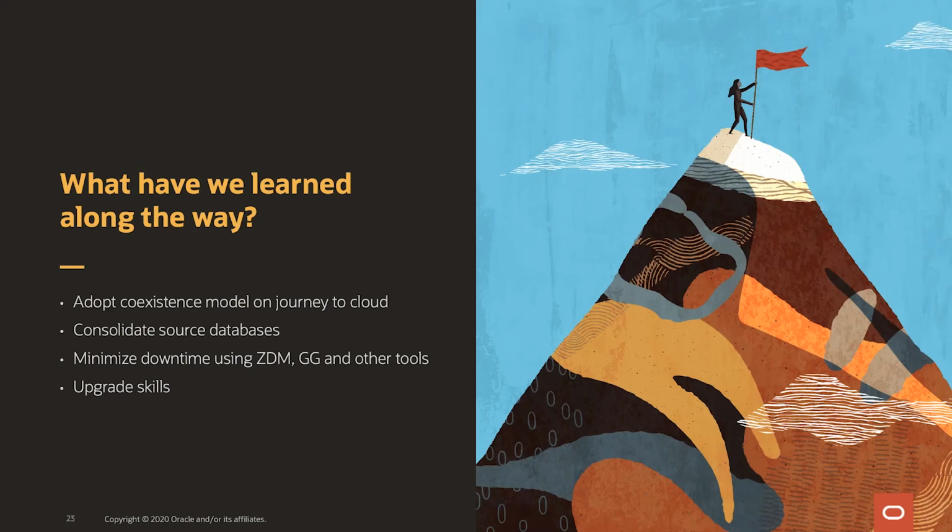And finally, upgrade skills. With all the day-to-day database operational work becoming obsolete, invest in upgrading skills. For example, DBAs who used to spend time on patching, maintenance, and other such activities can now help with other initiatives like building a data pipeline, optimizing your schema, or coming up with new cloud native architecture. So invest in upgrading the skills of your existing resources as you prepare to move to cloud.